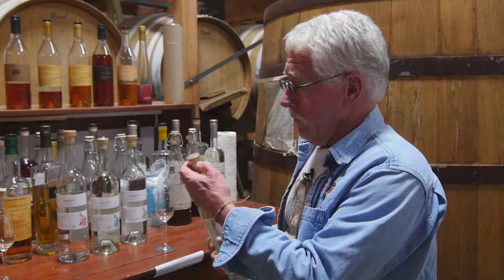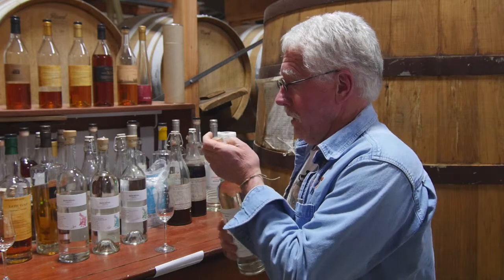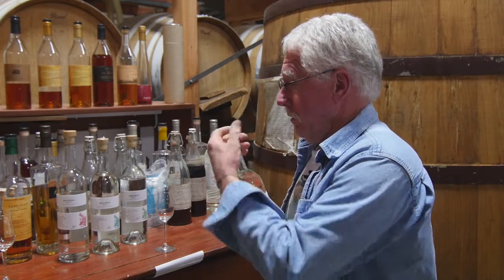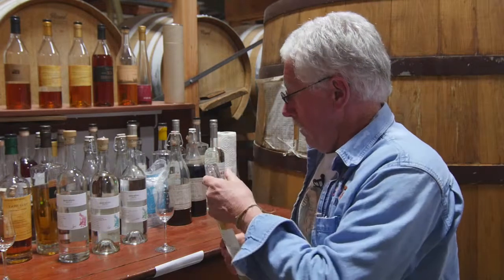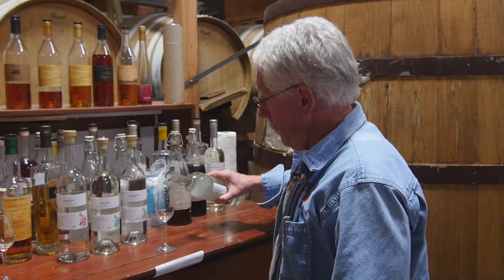This bottle just got delivered yesterday. This is the first bottling of a Mezcalero special edition, special bottling. And this is from Don Beto, the same guy that made Mezcalero number 11.